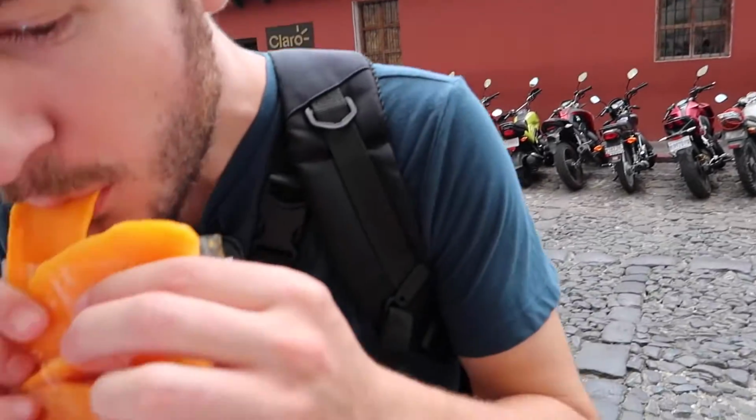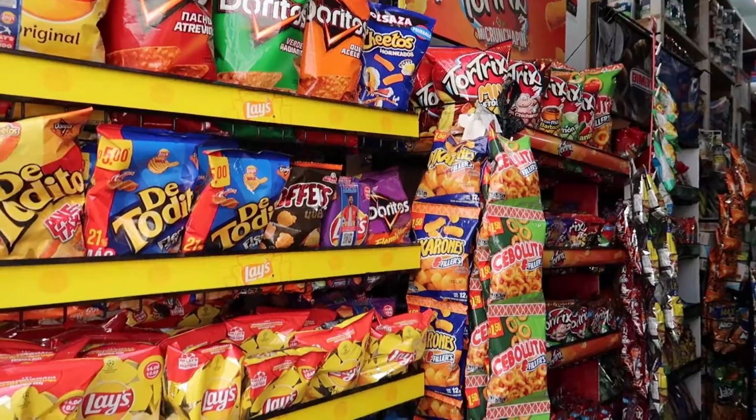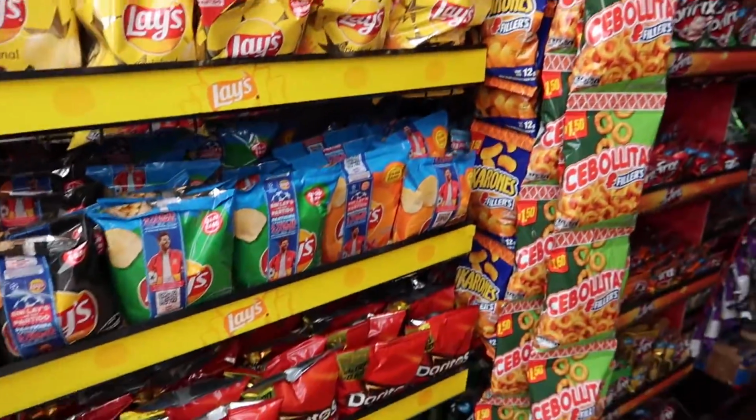So we got our snacks and I got some more mango, which Dennis is awkwardly devouring. And yeah, now we need to go catch our shuttle, right? That might be better than earlier. Of course, Dennis wanted to stop by one more convenience store to get these Doritos right here because I don't think we have those back home.